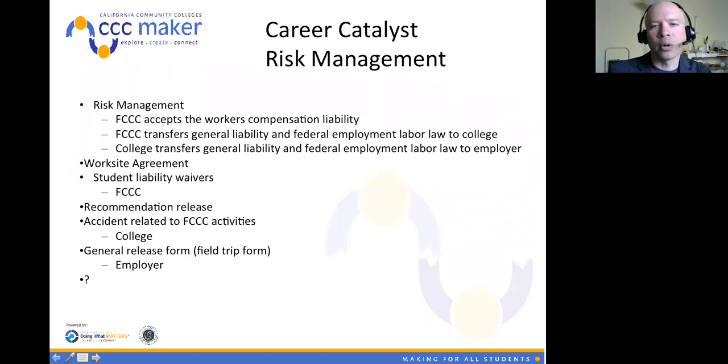Now, some employers may not want to sign that, and there's been a lot of concern about that particular process of employers signing that general liability and taking that upon themselves, and that's totally understandable. Some colleges don't even want to extend that because of the implications that may have with future partnerships, or even the structuring of that legal framework is not something that the colleges typically have the risk to do. They may be risk averse to do. So keep that in mind.